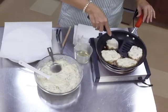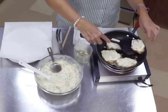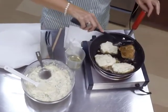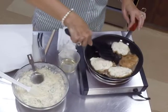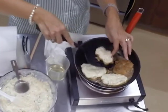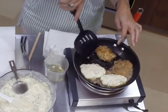Let's see what we got here. If I can just help it over. I'm going to try to flip this one out, making a mess. There we go. There's one. See if I can get this one over. And it's a nice brown too, without getting too messy.